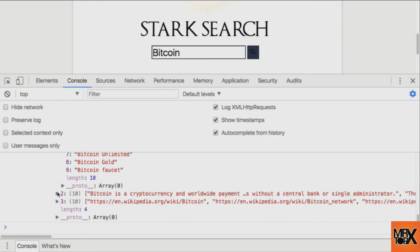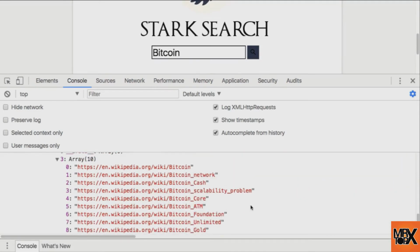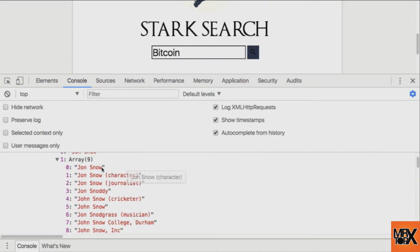And then what is next here? What is the second one? Now we're seeing all of the different descriptions. Now in this third array, we're seeing all of the different links. So there's many, many different responses we could go grab and use. And the one we want to use is this first array right here.